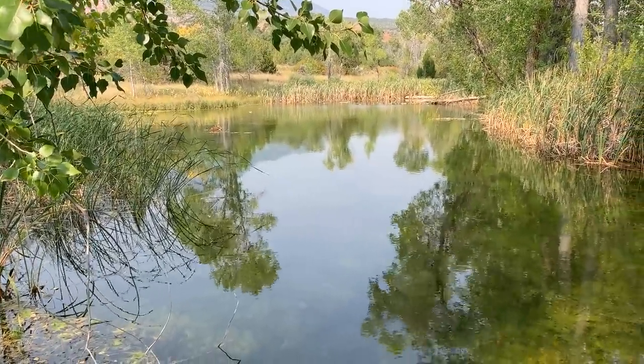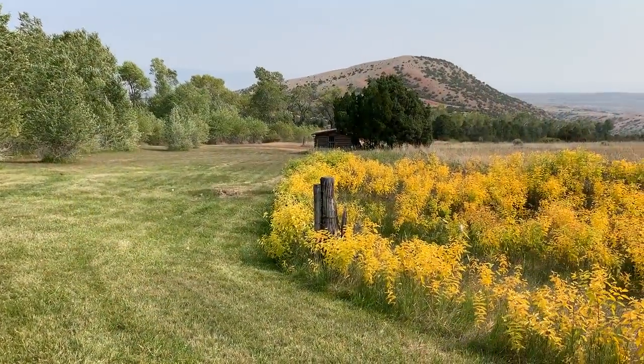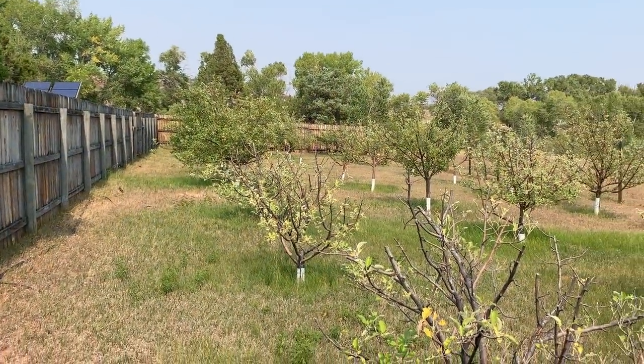In April of 1897, he was appropriated 200 inches of water per year from Layout Creek. This water was used to water grain, hay fields, orchards, and gardens.